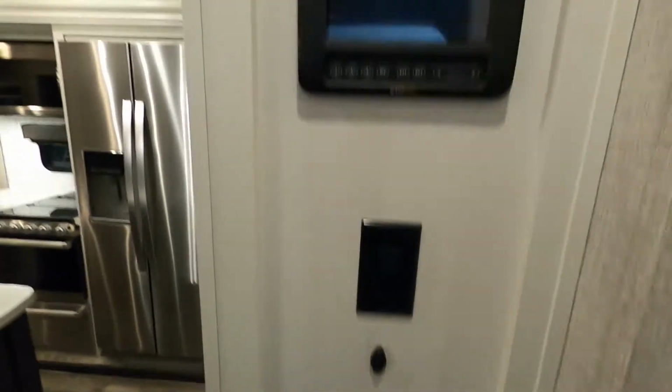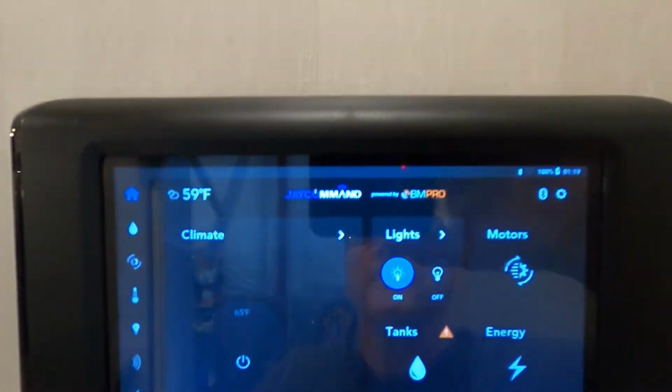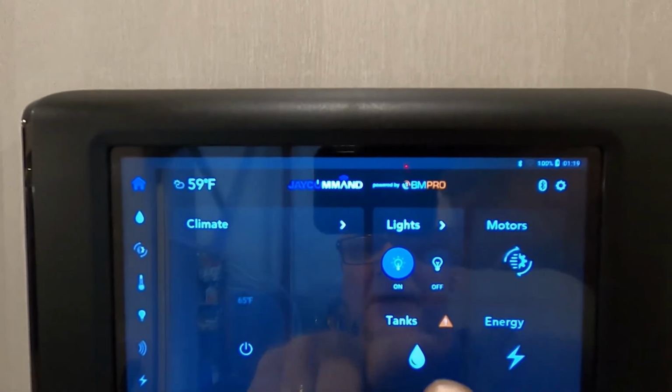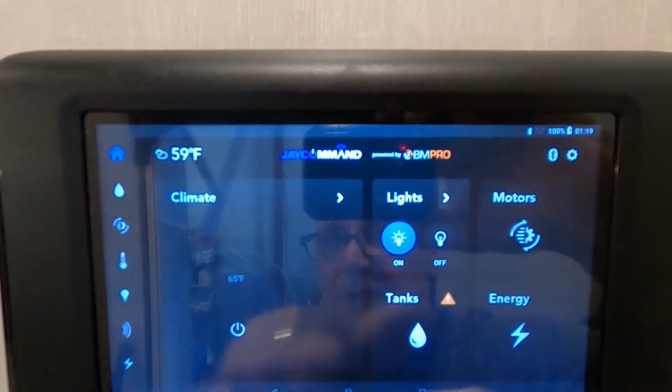Immediately coming in is your control panel. Touch your panel. I'm going to show you on your main. Go back to home here. We can control our climate, our lights, our motors, our tanks, our energy. Now I'm going to go through all those individually over here, but just so you know, from the home page you can get to most of them.